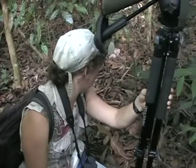The Indians use the skin to put on the end of the arrows for hunting, because it's neurotoxic, so it doesn't affect the muscles. So you hunt, kill the animal, and you can eat the meat. So the Indians were using it, so that's why the name.